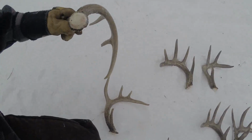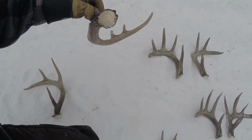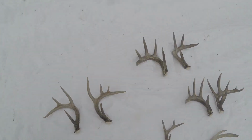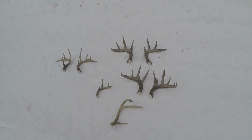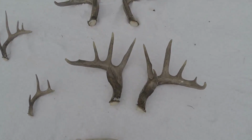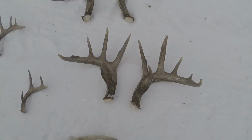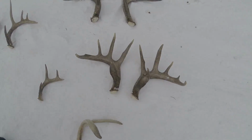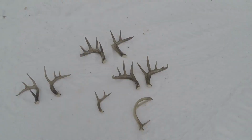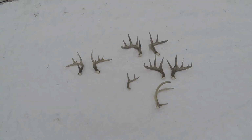when they fell. I've never found one that's been super bloody before, but I also don't shed hunt this early, so that's why it's pretty awesome. Brows, they're bladed, so I'm kind of excited to see what that deer is going to be in a couple of years. But alright guys, well, thanks for coming along.